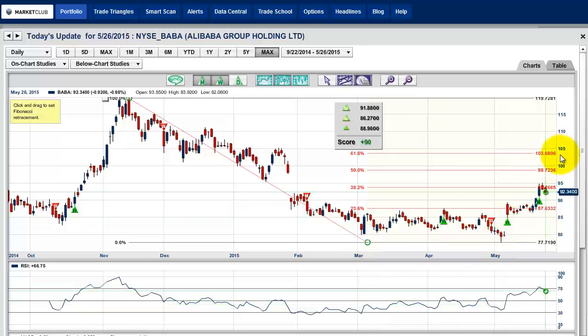That's our 61.8% correction, which is very, very doable. I would say maybe realistically, you're looking at somewhere in this area right here, right around 98.78 will fill the gap, and I think that's a good thing. But the base we have on this stock is pretty impressive, and it would look as though it wants to go higher. So this is the base we're talking about.